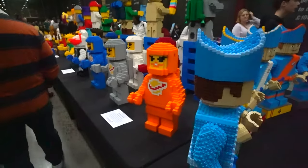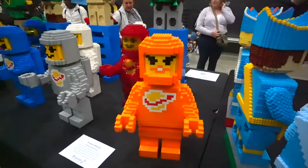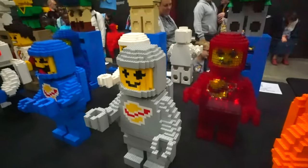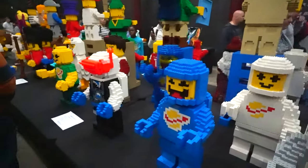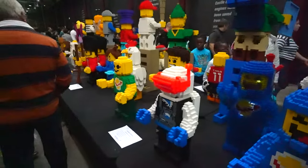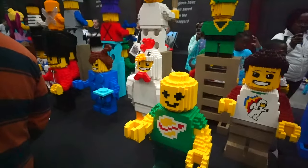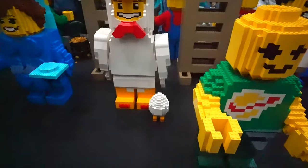Some really oversized minifigs. These are some big figs. I love that name. Instead of minifigs, these are big figs. So this is kind of the astronaut section of big figs. Oh, I love this big fig here in the chicken suit. Oh my goodness, there's a little chicken and egg.